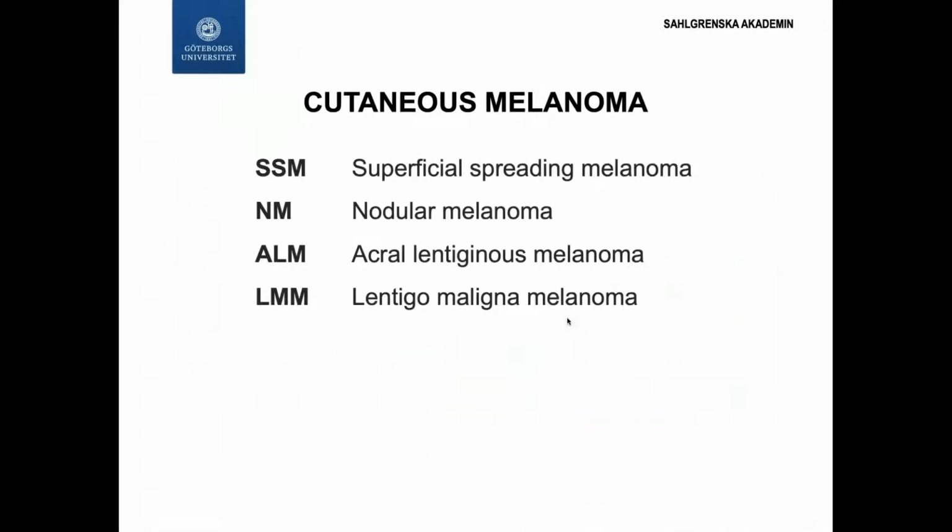And if we now focus a little bit more on this cutaneous melanoma, to also explain a little bit of these differences, we have four major subgroups. The first one is superficial spreading melanoma. We have nodular melanoma, acral lentiginous melanoma, and lentigo maligna melanoma.